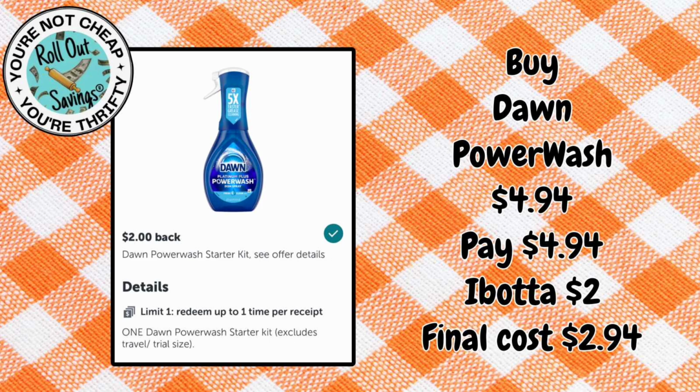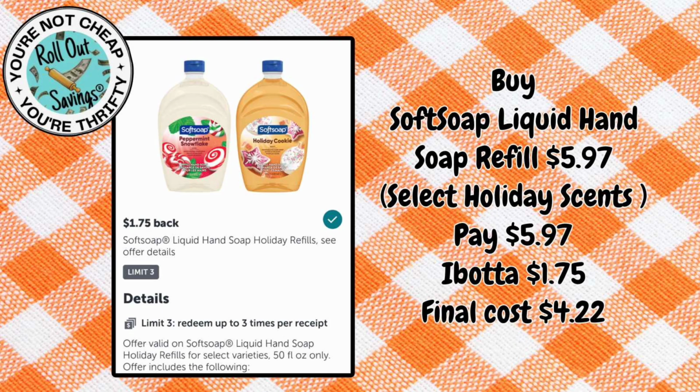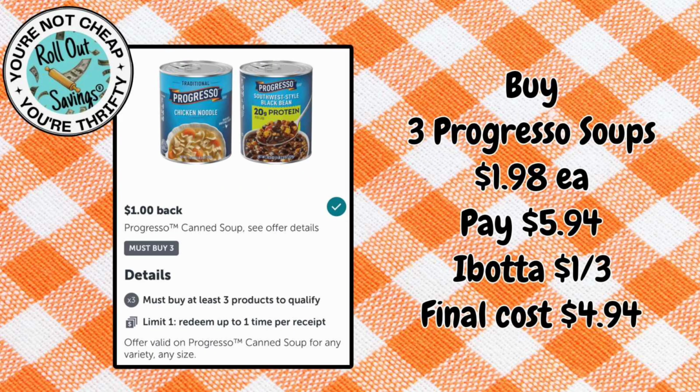I just figured throwing together some of these, even though they're not the lowest out of pocket on many of them, and here's the coffee maker, it's still an idea of, okay, well, I use this, I could do this and use it towards a gift, or if you do gift baskets for Christmas or whatever, birthdays, anniversaries, you name it. This is just an idea to get you started.